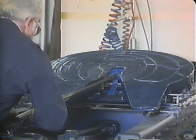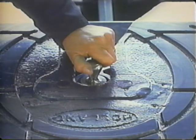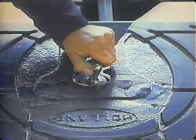Then, verify the proper operation by locking and unlocking the fifth wheel several times, using the tester. If the locking mechanism doesn't function properly, recheck the adjustment. If the wheel still doesn't work correctly, do not use it. Refer to the troubleshooting procedures outlined later in this program.